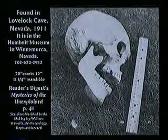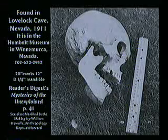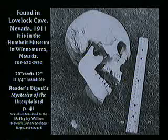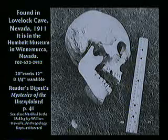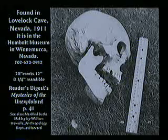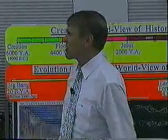Right now, in Lovelock, Nevada, in Lovelock Cave, in 1911, they found this giant human skull. The person that had this skull would have probably been 10 feet tall, assuming normal body proportions. The skull is still there on display in Winnemucca, Nevada. If you're ever driving across Nevada, stop in because there's nothing else to see when you drive across Nevada. You might as well stop in Winnemucca if you get close. But there's this massive human skull.